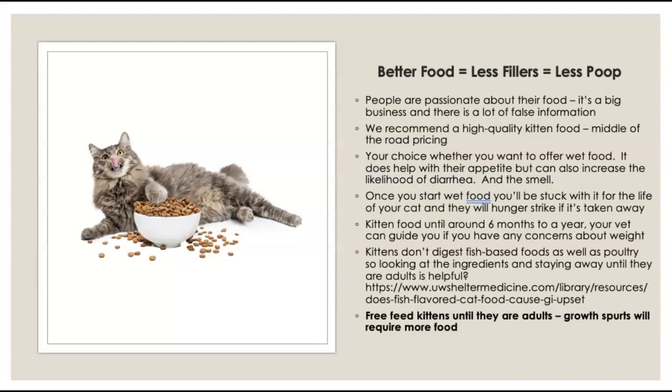And always check the first 5 ingredients just to make sure you recognize what those ingredients are. It's not fillers. It's not corn. There's just a lot of meat byproducts. Make sure it's actual chicken. But you can also talk to your veterinarian, or you can talk to the staff at a pet store and see what they suggest. A lot of kittens don't do really well on fish-based foods to begin with. They don't digest it very well.